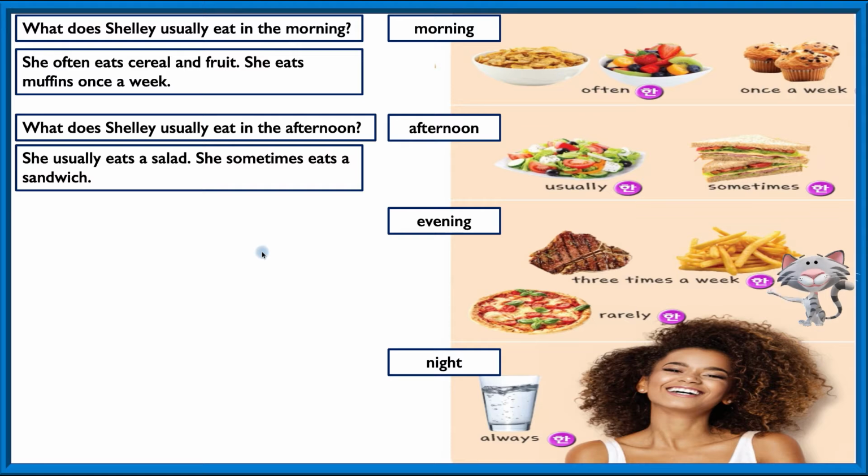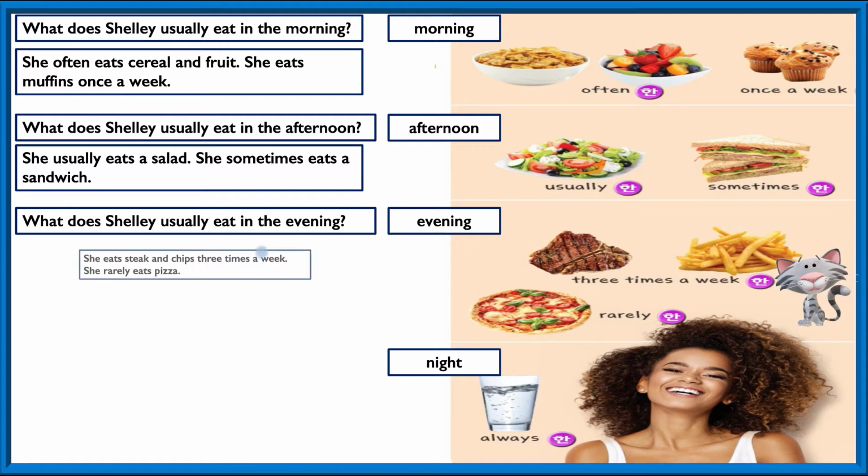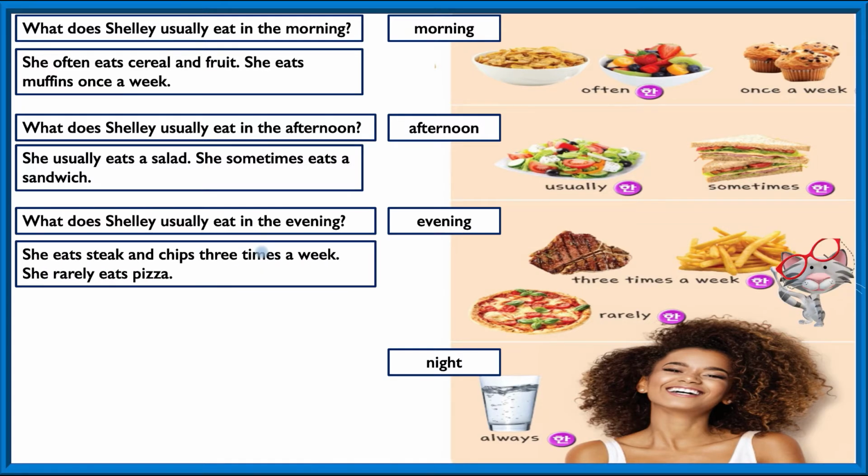Evening. What does Shelley usually eat in the evening? She eats steak and chips 3 times a week. Wow. She rarely eats pizza. And what does Shelley usually eat at night?